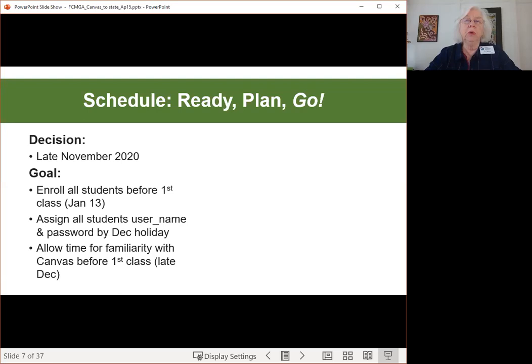But then we had conversations with Devin and Carol and Kathleen about the Canvas platform, learning what the platform could do, and made a board decision in November that we would adopt the Canvas platform and customize it for our class experience. So we made the decision in late November 2020 to use Canvas and Zoom as our educational platform for 2021.